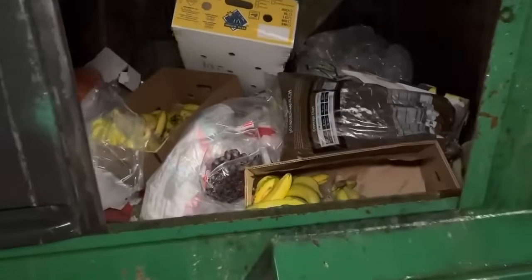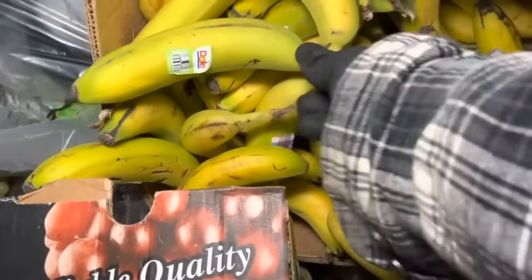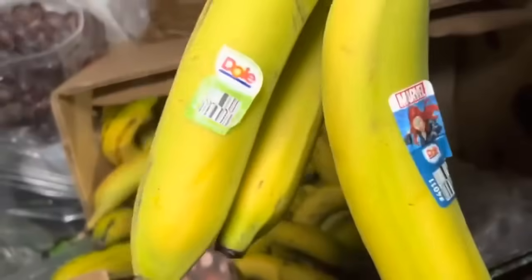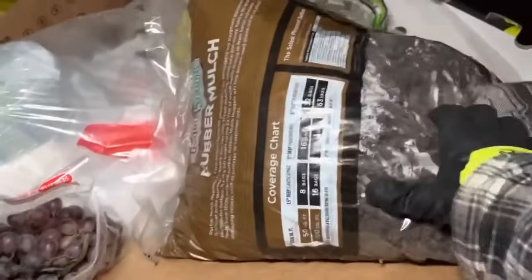I'm surviving Aldi's. Let's check it out. Oh, look at all those bananas. Oh, yeah. I got some Dole. I got some Marvel Dole. Nice. What is this?